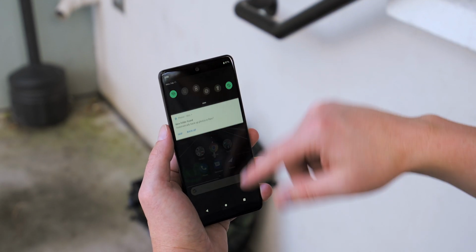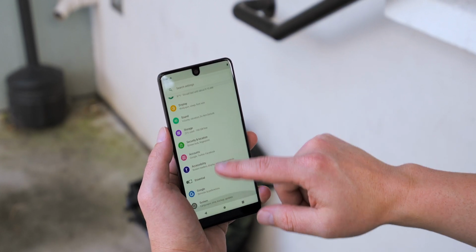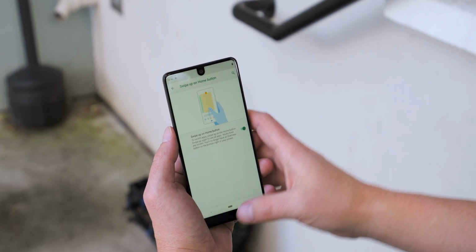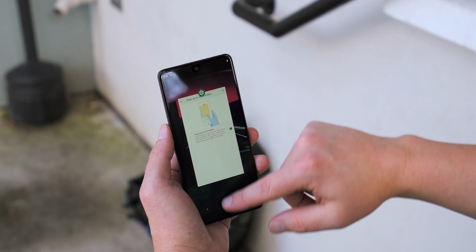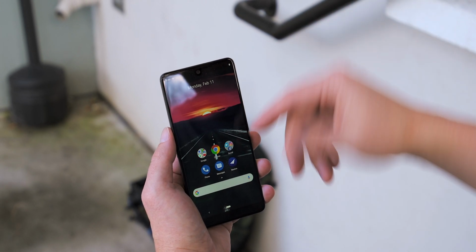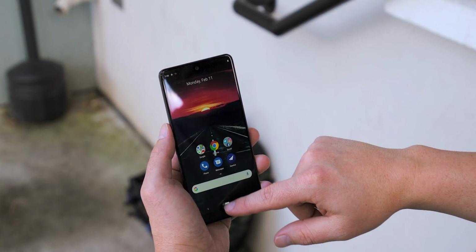I disabled the gestures in the settings, but if you go back into the settings and then go under System and then Gestures, you can enable swipe up from home button. Go ahead and do that real quick just to show you. So you can swipe up for your recent apps and then go back and then swipe up from your dock to get to your apps. I just prefer the home button. I'm just kind of old school. But anyways, you can see it's very fluid, very snappy. Everything works just as it should.